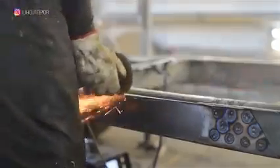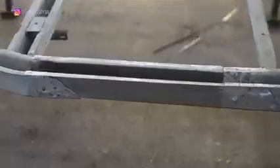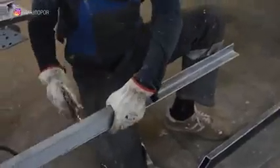The next step is to cut off all unnecessary and we have almost factory execution. Then we lengthen the sides, everything is simple and clear.